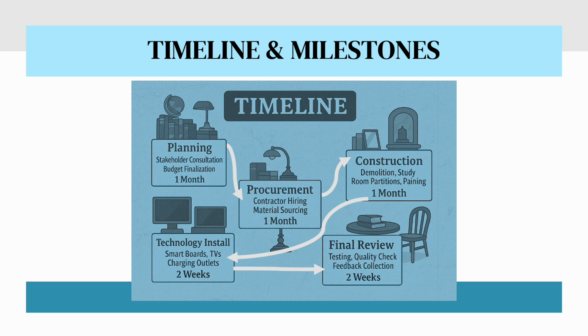We begin with the planning phase, which will take a full 1 month. During this time, we'll hold consultations with key stakeholders like students, faculty, administration, and staff. The goal here is to make sure everyone's voices are heard and that we're building a library that meets everyone's needs. In addition, this phase includes finalizing a project budget. We'll lock in funding sources, confirm financial approvals, and ensure that all cost estimates are realistic and aligned with the available resources.